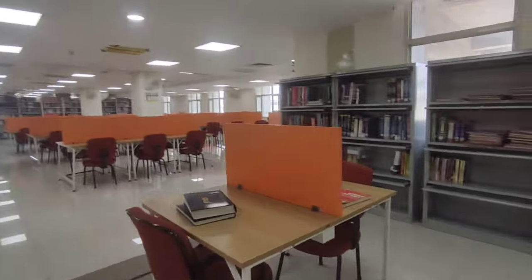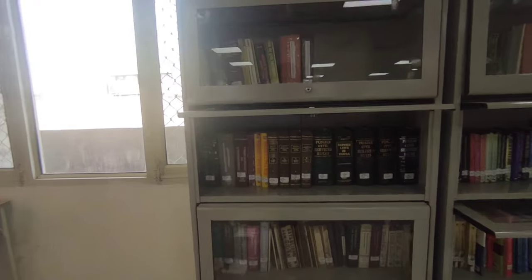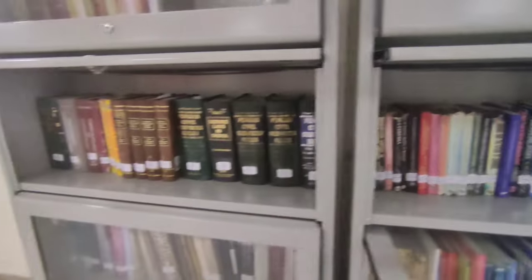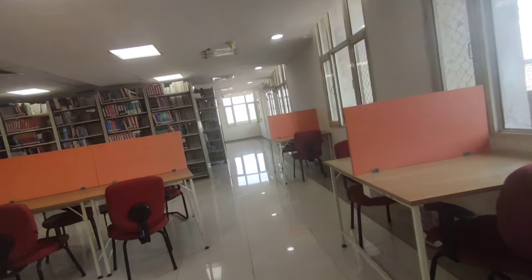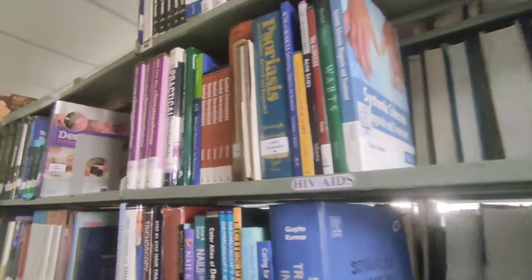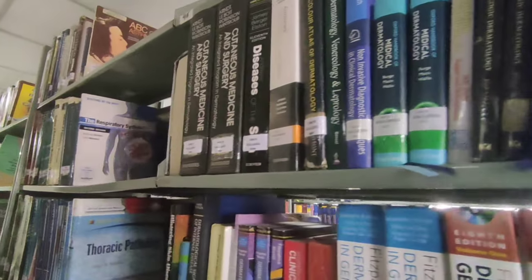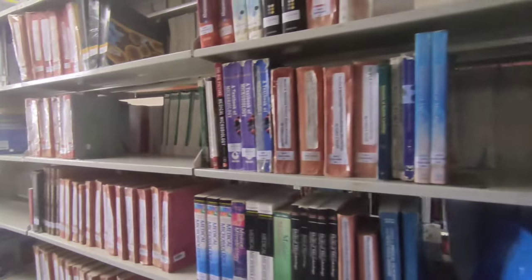And this is our library. I think this is the most deserted place of our college because you cannot bring your own books here. Newspapers and magazines also.